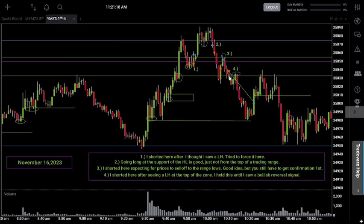Now, I came back on trade 4, and this was the trade that actually worked because I had everything in alignment already that I needed to see in order to get into the trade. So I had prices come back up, touch the top of the range, make a bearish reversal signal, which was the double top. And then we saw prices come back into the range. So that's signal number 3. We formed a double top, came back into the range, and then we made a lower high. So that's signal number 4. So once we see that lower high, I'm like, okay, now it makes sense to go short because the market is telling us what it wants to do.